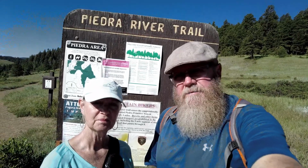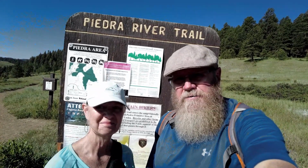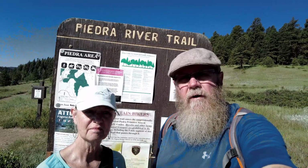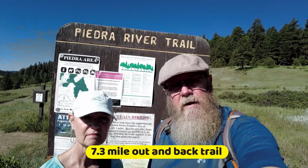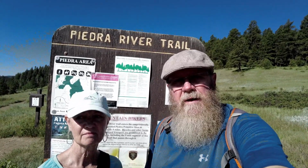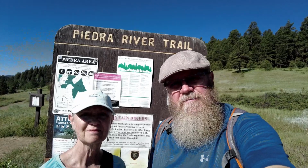All right, so once again, it's Dave and Diane throwing caution to the wind. And today we're going to take a little hike on the Piedra River Trail, a few miles outside of Pagosa Springs, Colorado. We've hiked this before. We liked it so much we want to come back and do it again, so tag along with us.